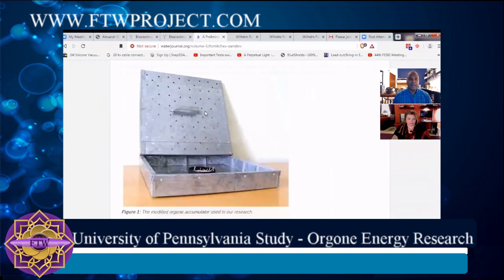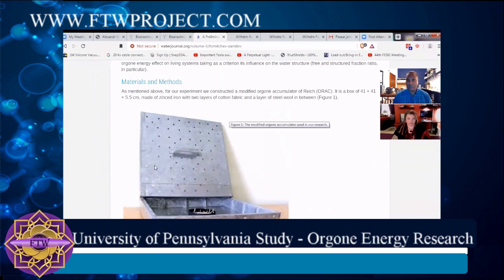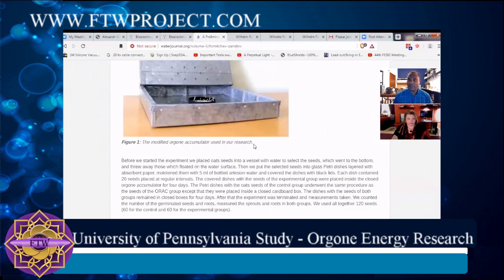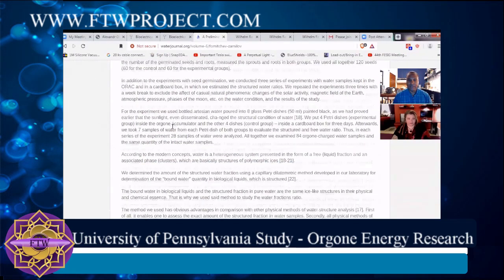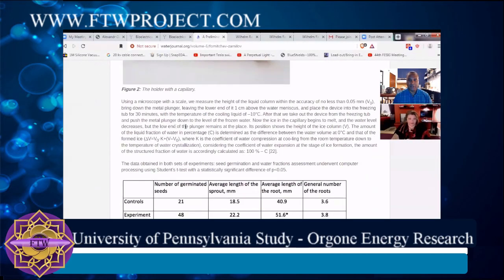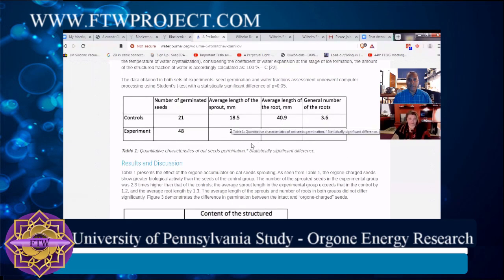Then they described what they used for an Orgone accumulator. First they had a steel container with the seedlings in it, and they put this container within a jacket, like an Orgone accumulator type jacket of steel and other layers. And then they continue with the test, and how they're able to do the measurements for the test. And then towards a conclusion, they share what they saw as far as the number of seeds germinated from the test experiment ORAC chamber versus the controls.